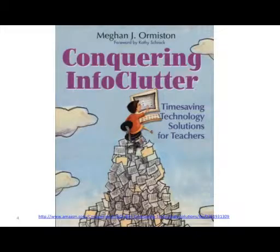Now, with that said, this is a book that I wrote. It's getting a little dated now. It does talk about floppy drives in there. It is getting a little dated, but even though I wrote the book on it, doesn't mean that I haven't had computers crash. So, conquering your info clutter.